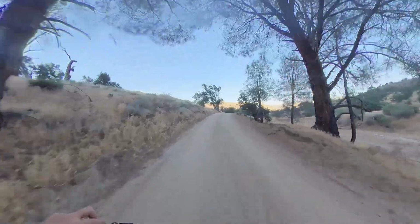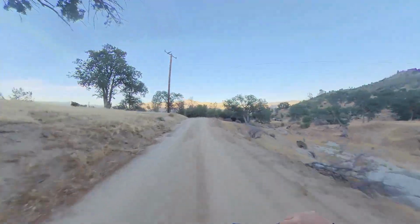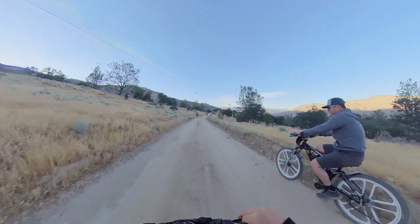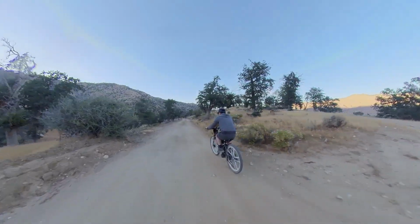I can't even get up it. These fat wheels don't really want to turn so much. Did you hit the berm? Yeah, I went up. Oh, nice. I tried a little. So you don't recommend me standing? No.